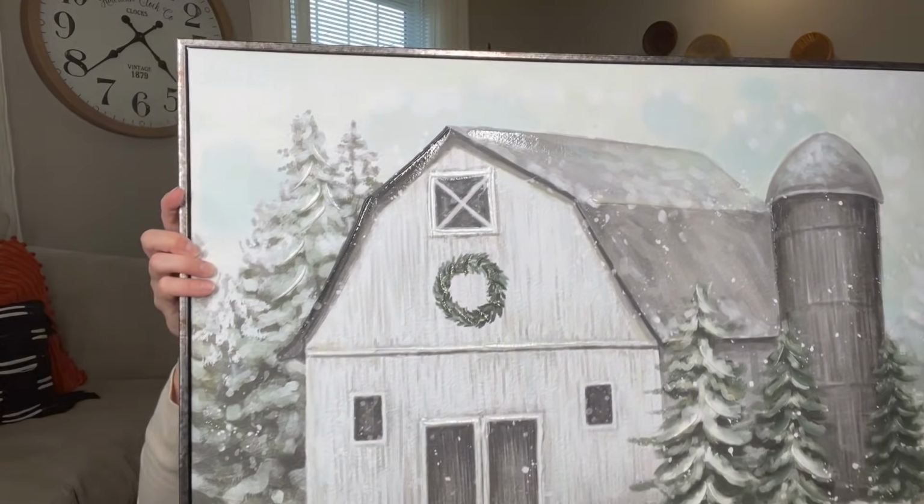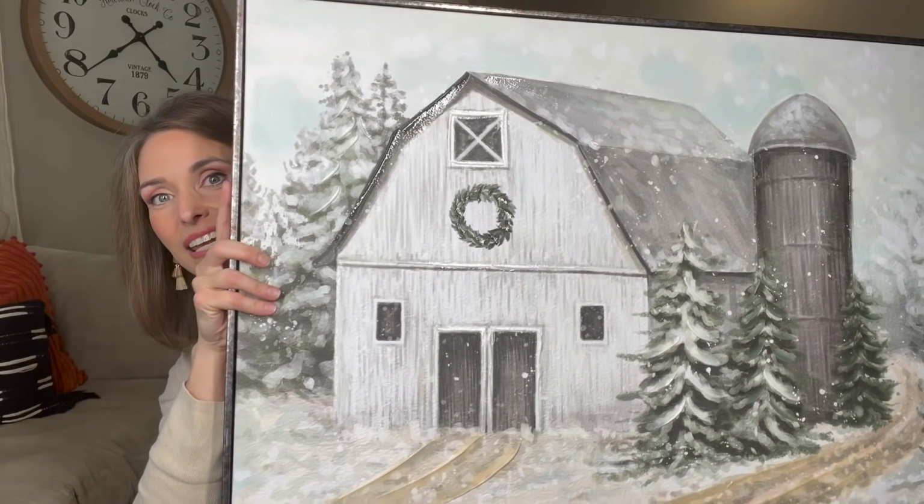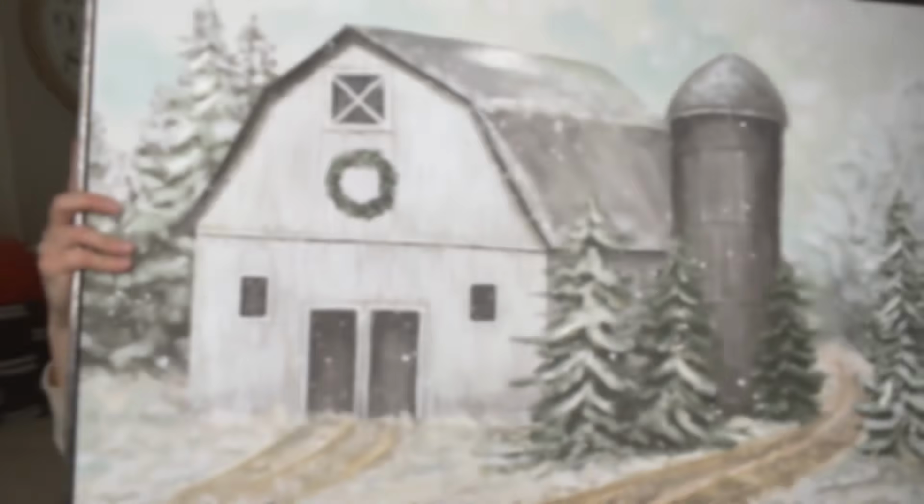Okay friends, now that we're home from Hobby Lobby, I wanted to share with you the haul. So this first piece is fairly large. I'll try to get it in the frame, but it is a wall art piece and they only had two, so I knew I wanted to snatch it up. And it's this large barn print. I love that it is a winter scene and it is not screaming Christmas, so I'll be able to use this all winter long.